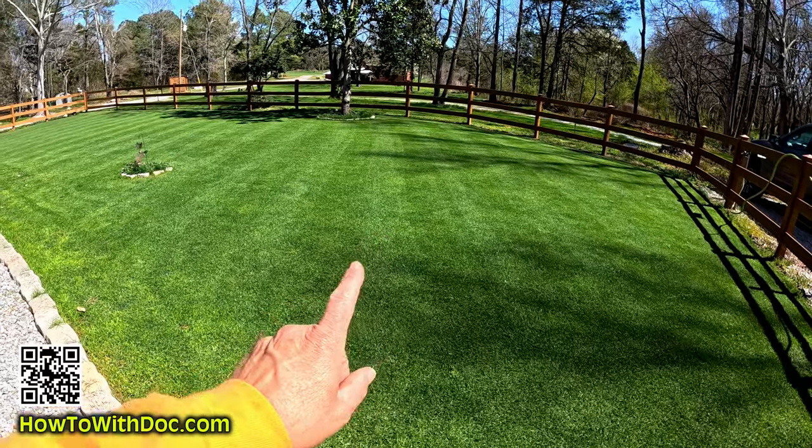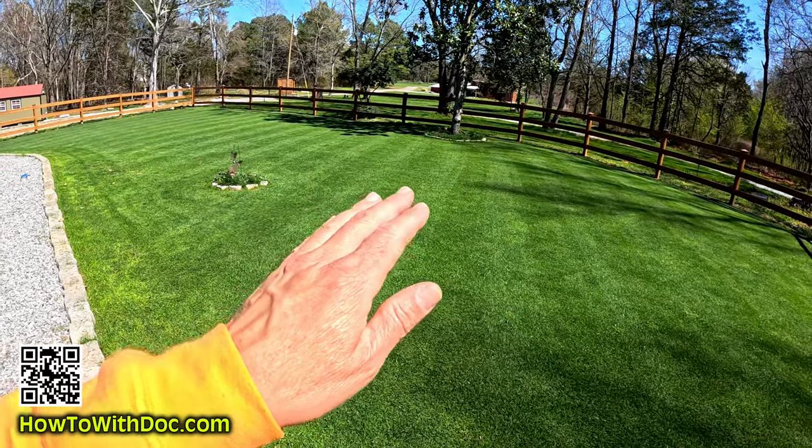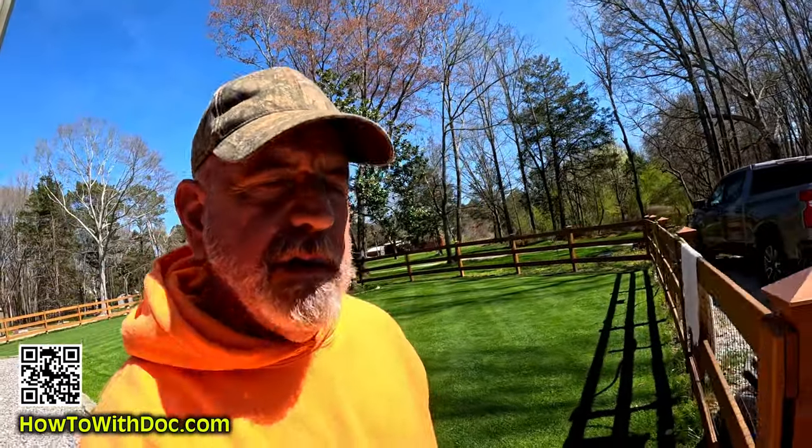Now this is perennial rye, and this is now on PGF complete. It's just doing fabulous. Someone said, Doc, will this stuff last through the Georgia summer? We'll see. The one benefit I have is that I have free water. It runs off my shallow well, so I can water every day during a drought if I want to.